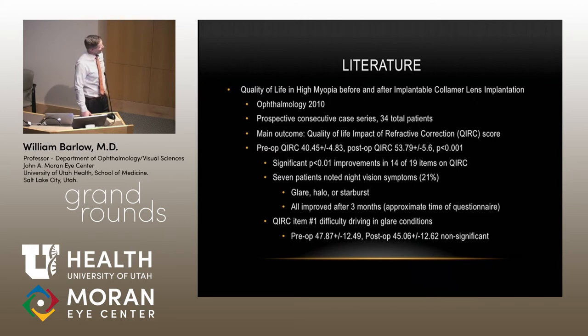Most of the items on that questionnaire showed significant improvements. Specific to the difficulty with driving and glare conditions, there was no significant difference. It wasn't worse or better after the procedure. Seven patients, about 20% of patients, initially noted glare, halo, or starburst. The questionnaire was administered about 3 to 4 months post-op. All of them had noted some subjective improvement in those symptoms.